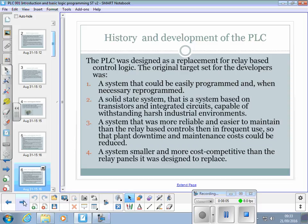A solid-state system based on transistors and integrated circuits, making it suitable for unhealthy environments, ones that are quite harsh: dust, ingress of moisture, that type of thing. More reliable in those terms. A system more reliable and easier to maintain than relay-based controls that were in frequent use then, making plant downtime and maintenance lower.